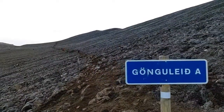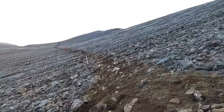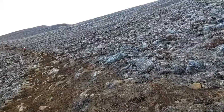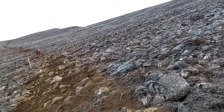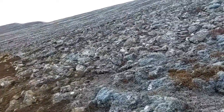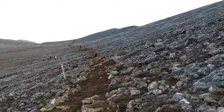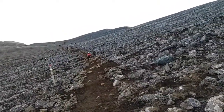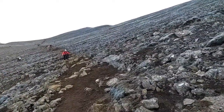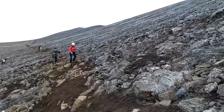Göngulið A, pathway A. Do you see how many are coming and going? And as I said, I'm carrying a full bag of stones here, and I have my backpack already. So normally I would be walking a little bit faster, but it is what it is. Maybe I'll be there in an hour, 15 minutes.